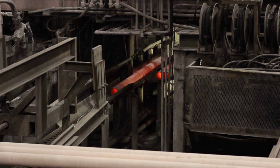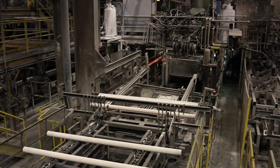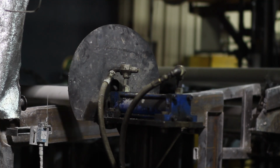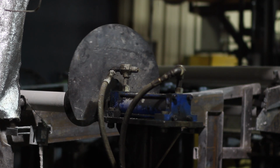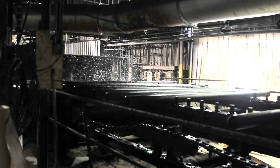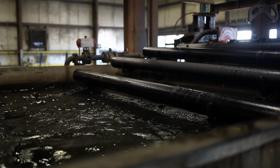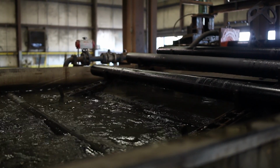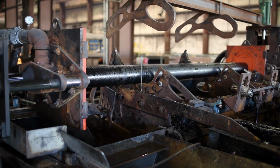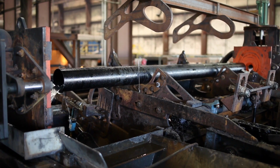As the molten iron spins inside the pipe machines, it cools to form solid pipes. The pipe is then mechanically pulled from the machines and conveyed to a downstream processing station. The pipe is dipped into an environmentally safe sealing compound, then submerged in water for cooling and final curing of the coating. Pipe is then pressure tested to verify that there are no manufacturing defects.